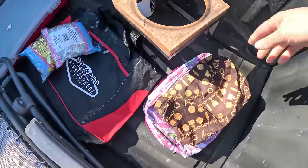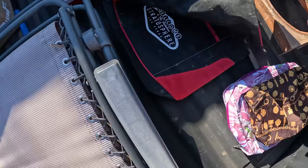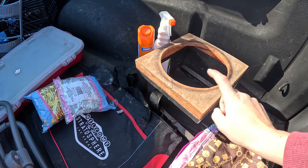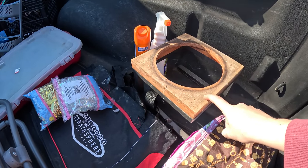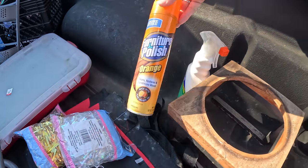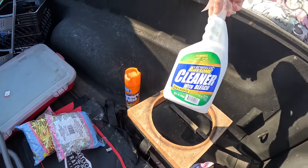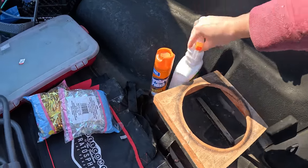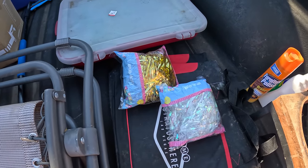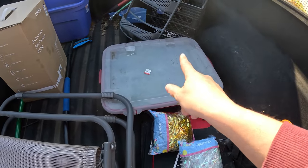We got a couple bags here, two kind of dopp kit style bags, two reusable bags from Vegas. We got the wooden dog food bowl stand right there. We got two cleaning supplies, polishing for furniture, and then this is like a nice bleach cleaner spray. Two little Easter baskets. We actually got a third one, but we took it inside because it was in the bag of canned food.